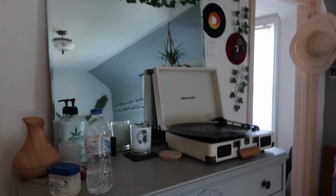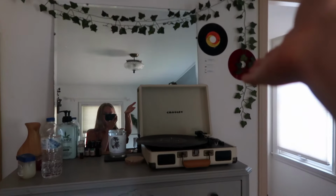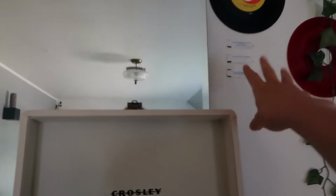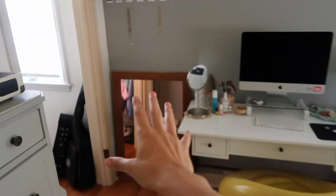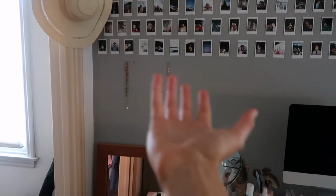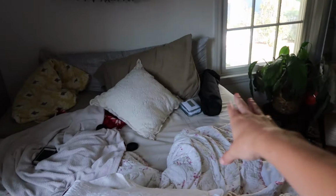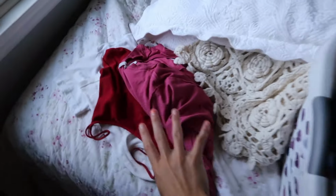Over here is just the record player, mirror, vines, records on the wall. These are some fortune cookie messages going on there. Ben, come over here. There's just a Polaroid wall, and it extends to over there. You have this desk going on. You have a mirror over here. Some awkward jewelry just hanging there that really does not fit there. Laundry, camera lens caps, tripod, blankets, clothes, just the whole shebang is just here.